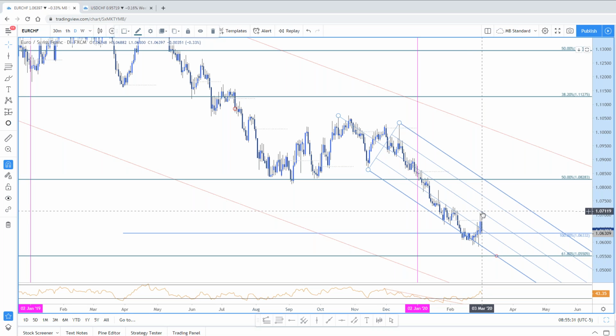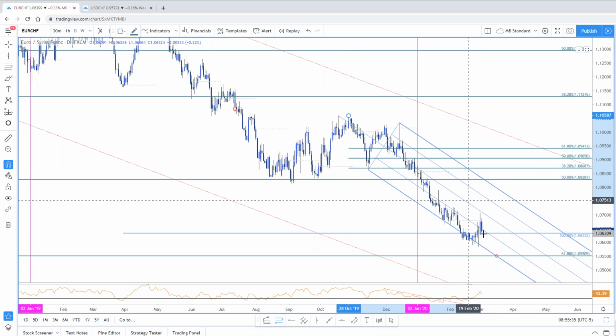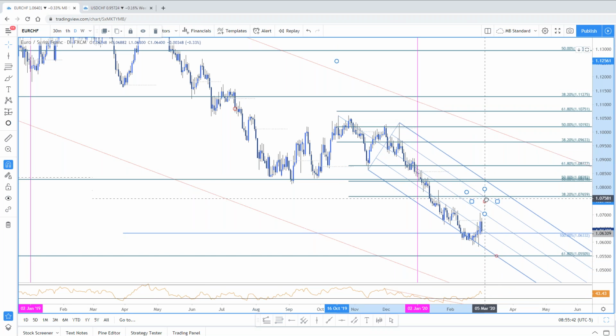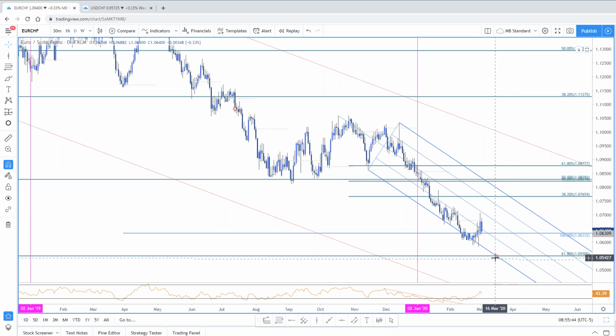If we were to pop through the median line, sure, at that point, I'd be looking at a near-term setup, something like this, and it would take you to the 38.2. Whoops. Right? Would take you to the upper parallel, somewhere like that. Might be a sort of breakout play, but even on a rally into one of these regions, you'd be looking for a resumption of the downtrend.